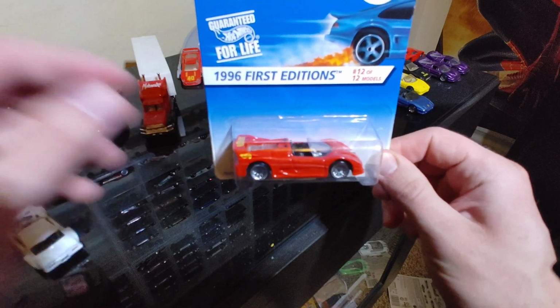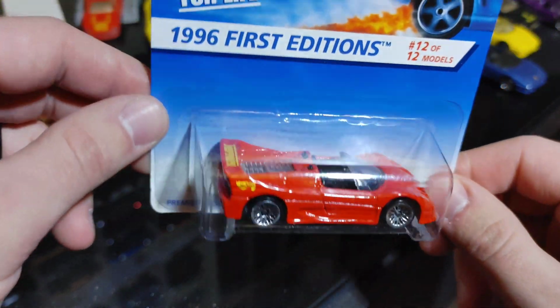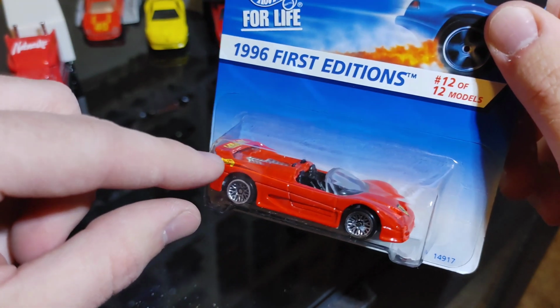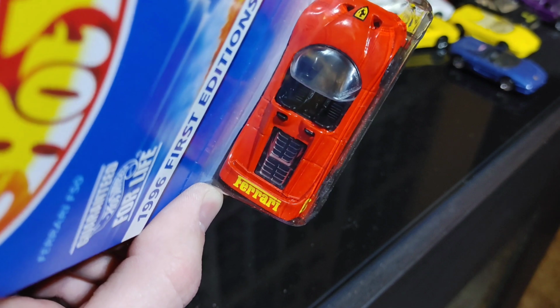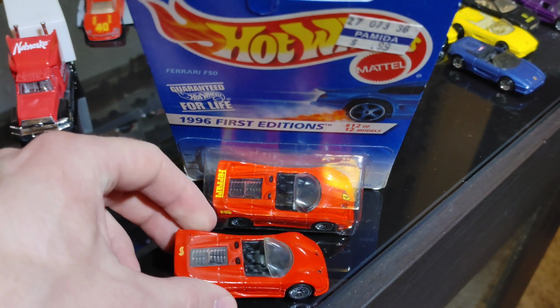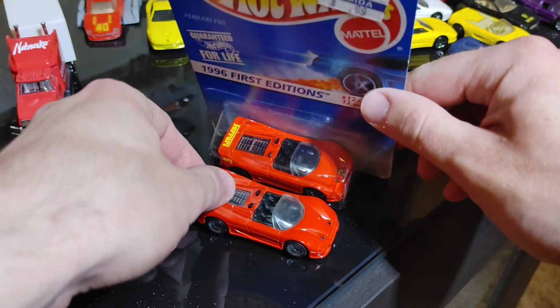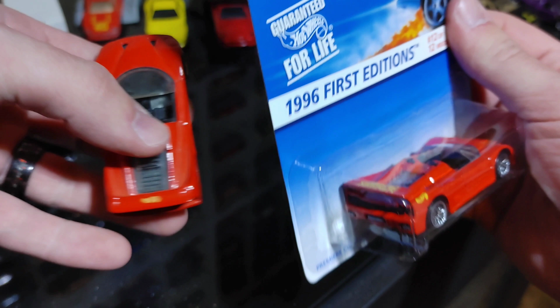That is a USA card. But it's the European car. European model of that Ferrari F50. How you can tell is it has the enlarged emblem right there. Hot Wheels logo on the side and the Ferrari logo on the back of it. So if we take a look at the regular USA model, pulling it off the shelf here, you can see it doesn't have the logo on the front, and it doesn't have the Ferrari logo on the wing.